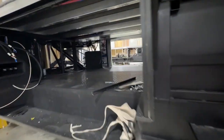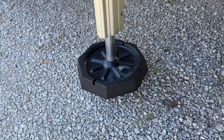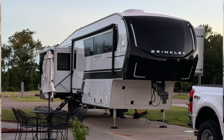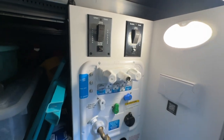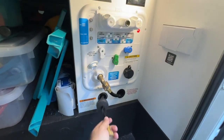Appreciate the technology included in the Brinkley. We really have appreciated the leveling hydraulic system, as well as the slide mechanisms that seem superior to what the other manufacturers are using. I also like the electronic waste valves. That's something I never thought that I needed or even thought about. But now that I have them, I don't think I could go back.